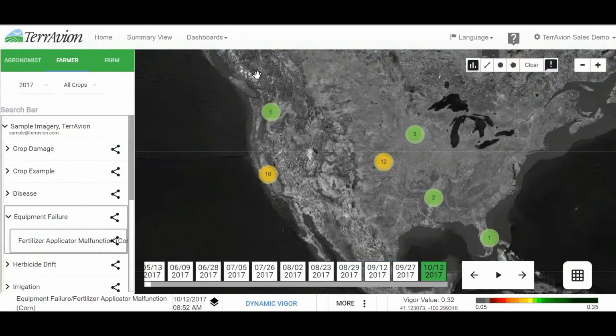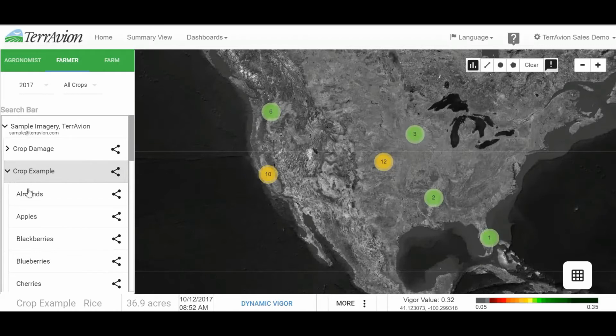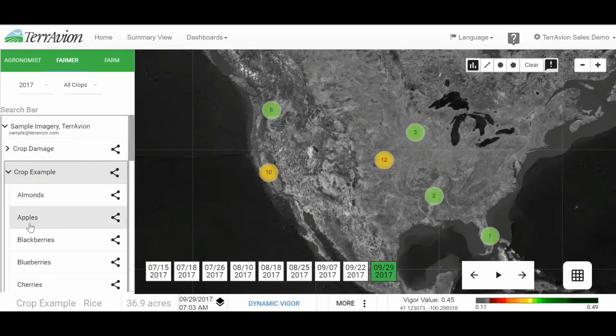Once you log into your Overview account, this is what you'll see. This is our Overview desktop interface. And the first thing to know over here is our field index. What you have basically is a list of your farms here. And if you open up one of the farms, you have all the fields under that farm.